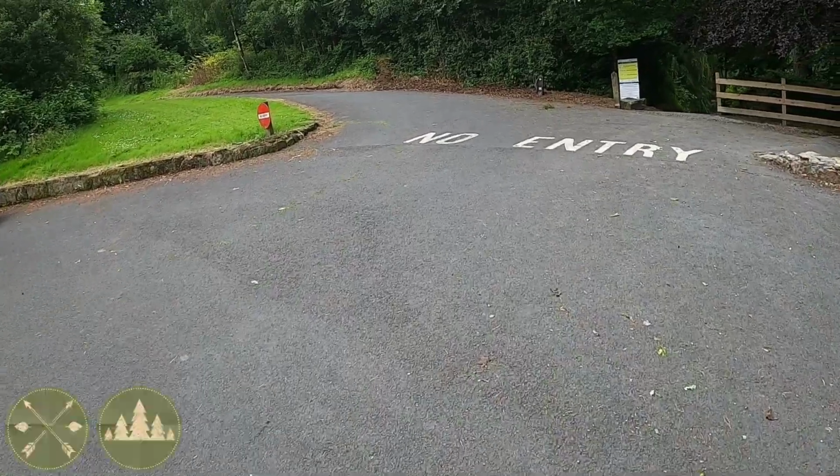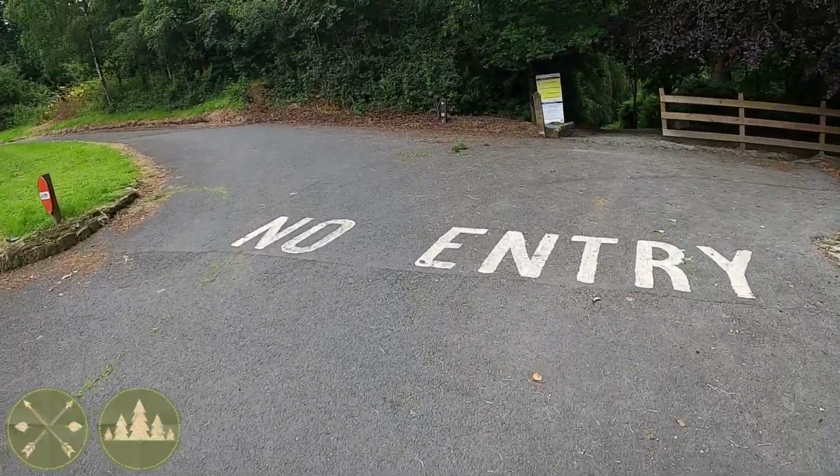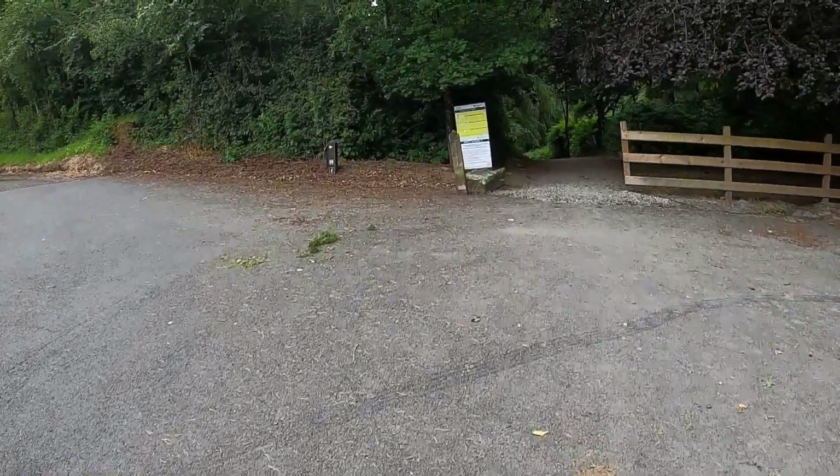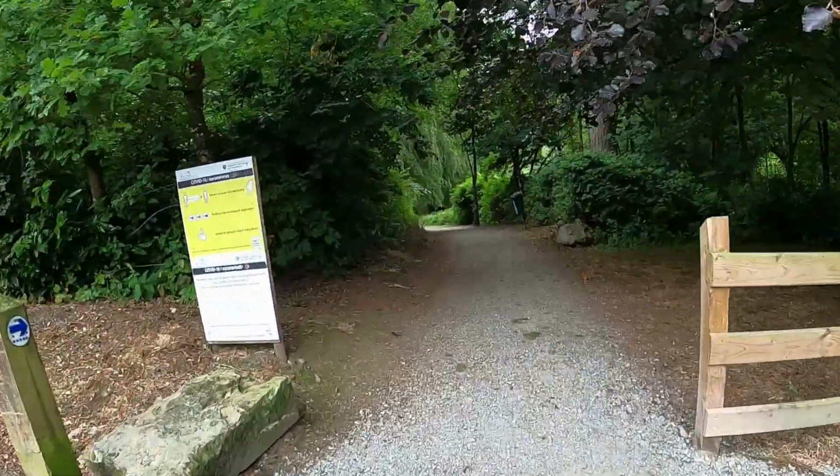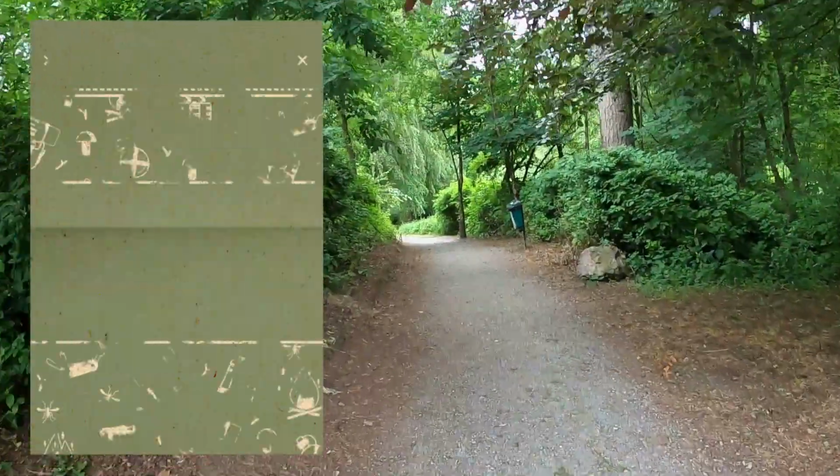Right, there are three waymarked trails here at Parkanaur. So what we're going to do is we're going to do all three to show you just what this wee forest is really like. Now, if you're looking for this place, it's down beside Quinn's Corner. So let me give you the stats.